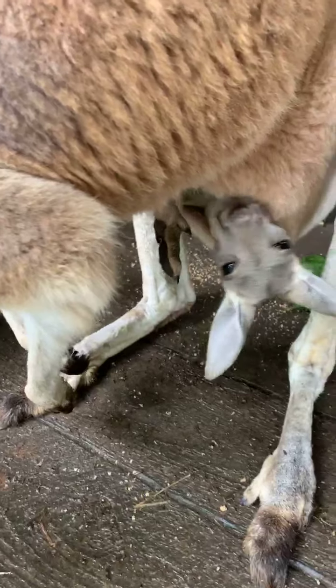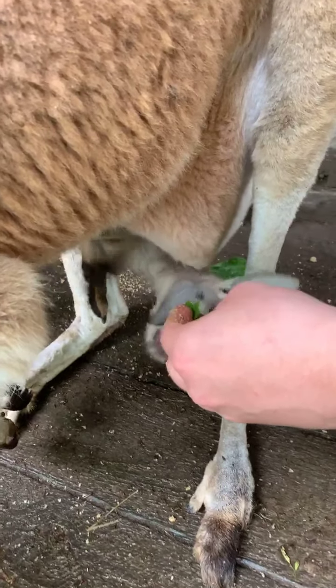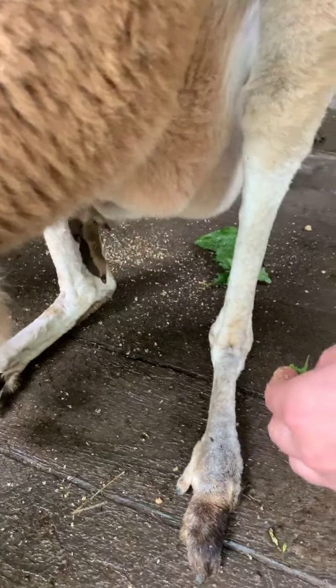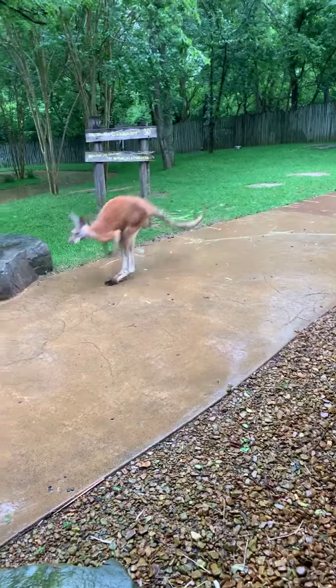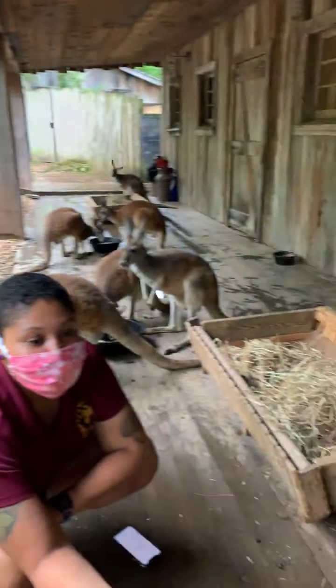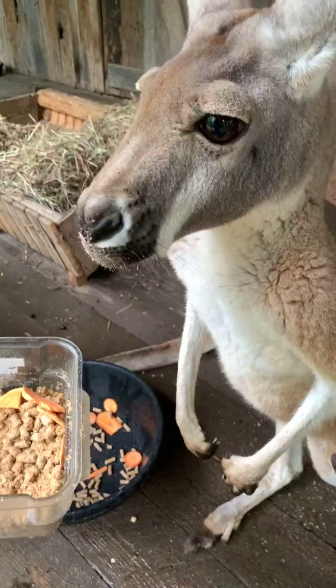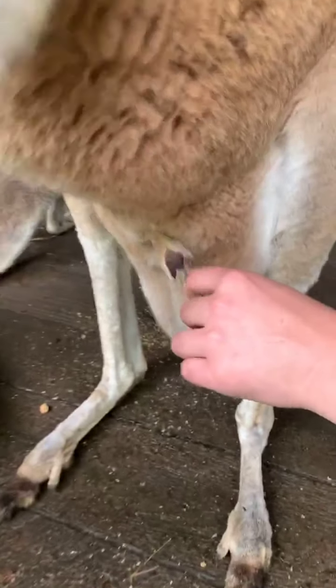A really cool thing, when the exhibit does open back up and guests are possibly able to come back in here, we have a measurement up at the top of the pathway that shows you how far 30 feet actually is. So guests can actually jump on that and see how far they can jump compared to a kangaroo. It's a really good visual because 30 feet is a lot longer than you think it might be.